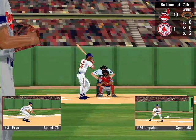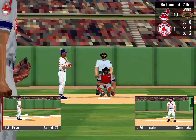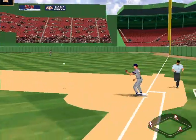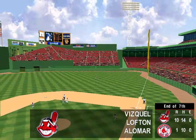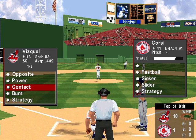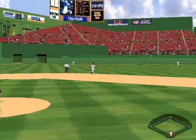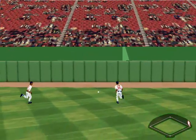Up at bat, number 25, Troy O'Leary, hitting 407. The 0-1 pitch. Ground ball to second base. An easy throw to first to shut down the Red Sox. That's the third out. One run, three hits, no errors. Two runners left on base. Heading into the top of the eighth, Cleveland leads Boston by 9. Gordon is up and throwing in the Boston bullpen.